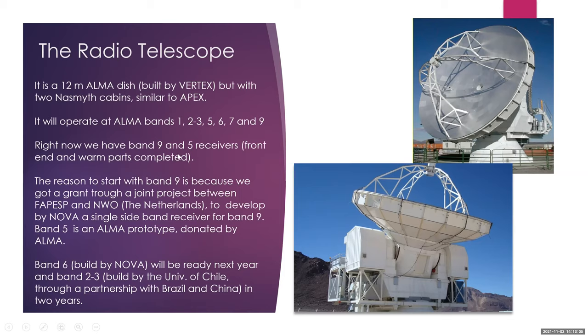Right now, we have band 9 and 5 receivers, the front end and the warm parts completed. And the reason to start with band 9 is because we got a grant through a joint project between FAPESP and NWO in the Netherlands to develop a receiver, a single sideband receiver.